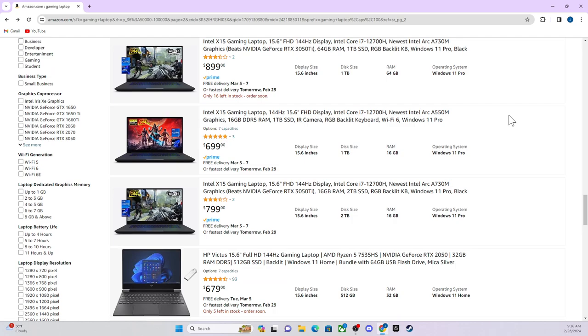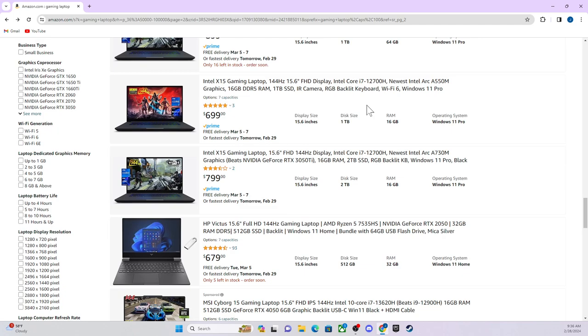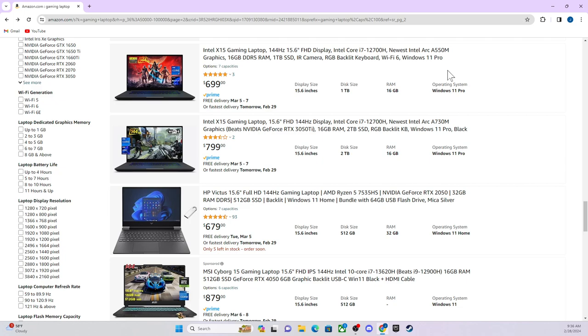Here's an Intel Arc A550M. $700. That's not bad, but I'm not a big fan of the Intel graphics cards just yet. They're not quite optimized, so I'd probably skip over them for right now. I'd probably stick with NVIDIA or AMD, just more mainstream. They kind of already have everything locked down for what you need.